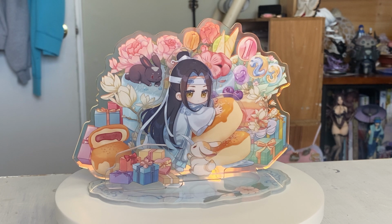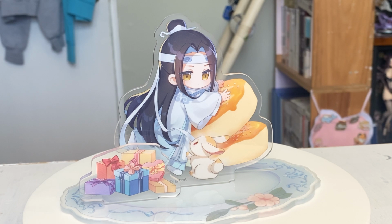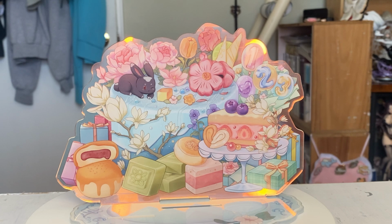So the first one I have right here is the Lan Wangji. I believe it's supposed to be the birthday version acrylic standee. This is gonna go with my Wei Wuxian birthday acrylic standee, but I thought I'd pick it up to complete the set of the two. Very cute overall. Again, he's got some sweets in there, and it's just absolutely adorable.